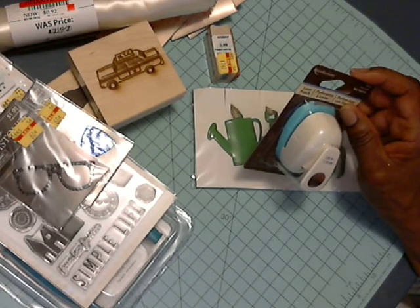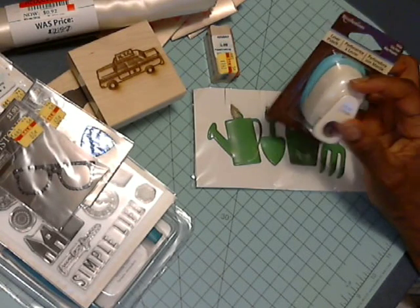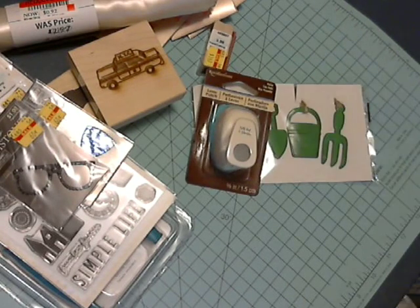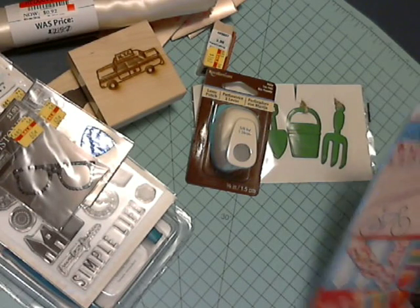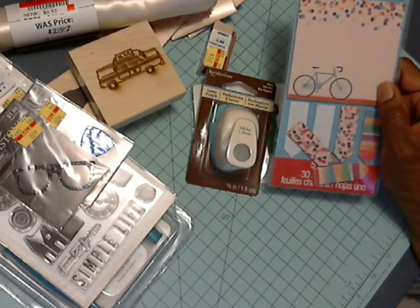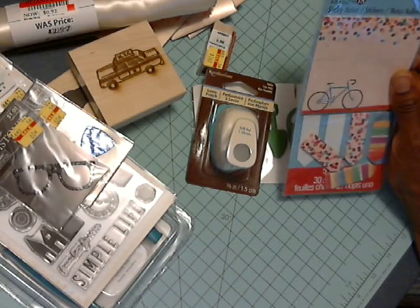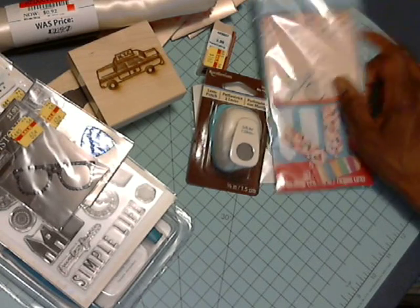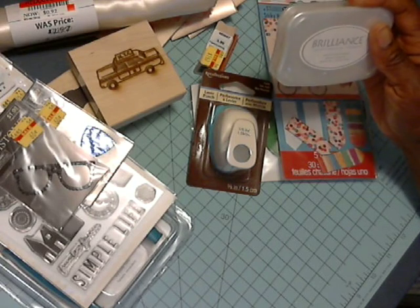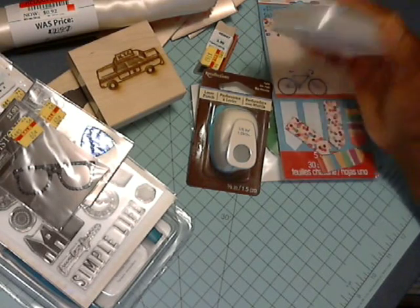I had this, this is a 5/8 inch circle punch, and for some reason mine broke, so I had to get another one. So, yeah, that was that one from Recollections. And these, I believe, Studio, I think I picked these up in the clearance rack, if I'm not mistaken. These are some stickers that can go into the planners. And then I got a Moonlight White Brilliance. This is a stamp, ink stamp.